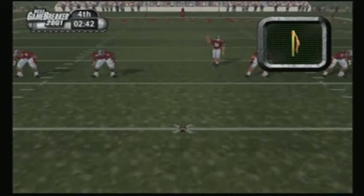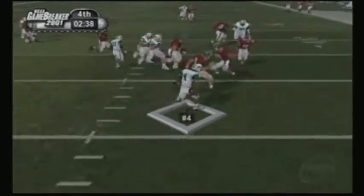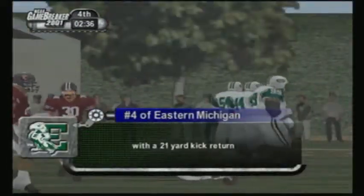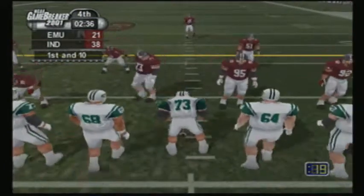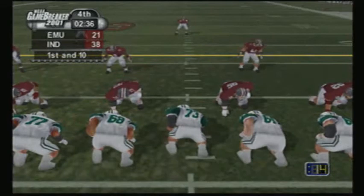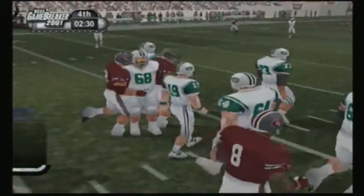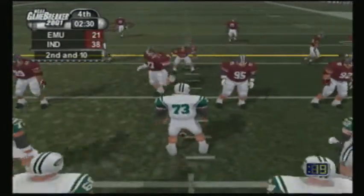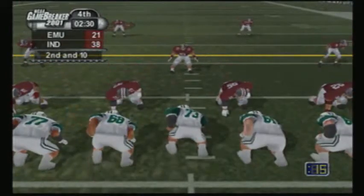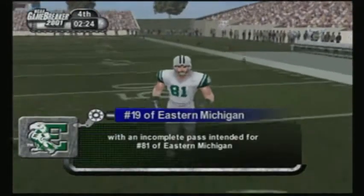Number 4. Deep to receive the kickoff. He kicks it deep. Tripped up at the 28-yard line. Hot. Hot. He's looking. Going down the sidelines deep. Incomplete.